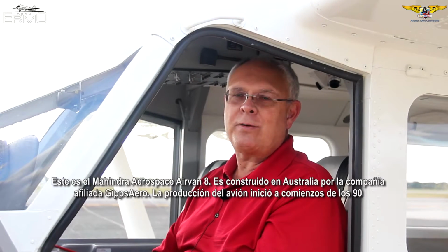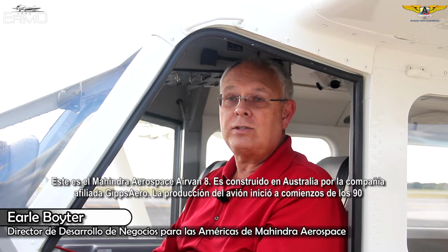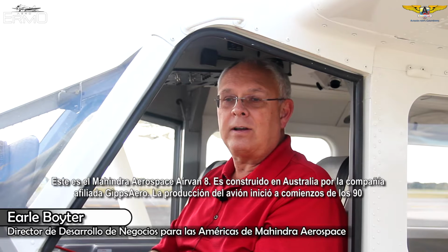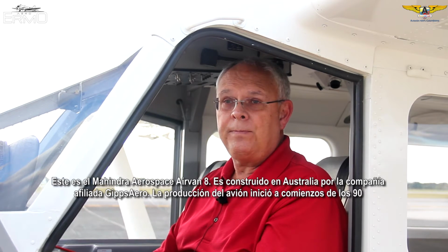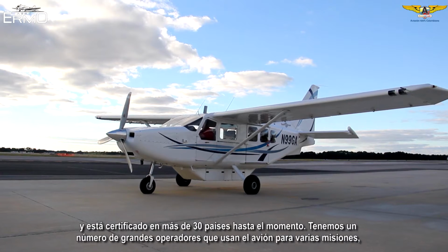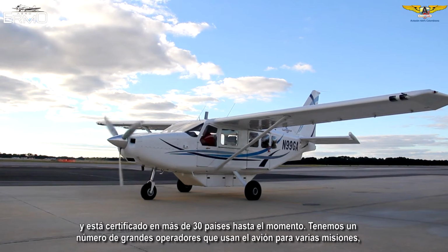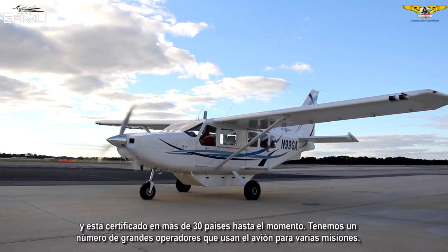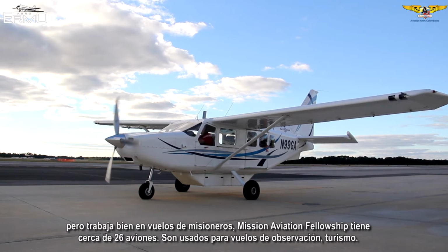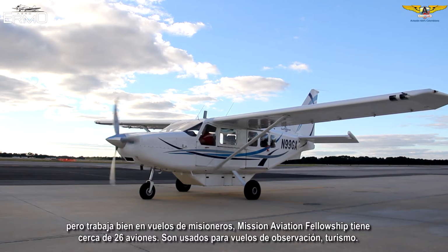This is the Mahindra Aerospace Airvan 8. It is manufactured in Australia by an affiliate, GippsAero. The aircraft began production in the early 90s and has been certified in over 30 countries so far. We have a number of major operators who use the airplane for various reasons, but it works well in missionary relief. Missionary Aviation Fellowship has a number of them, like 26.